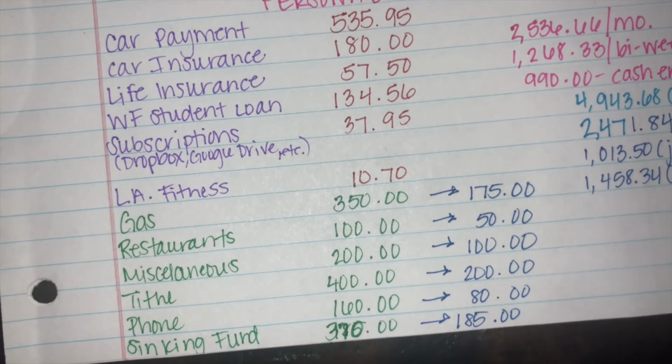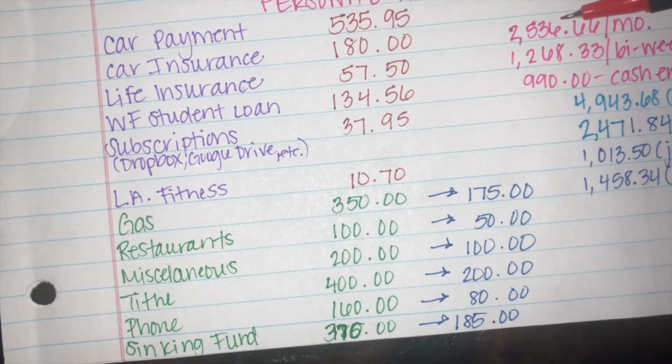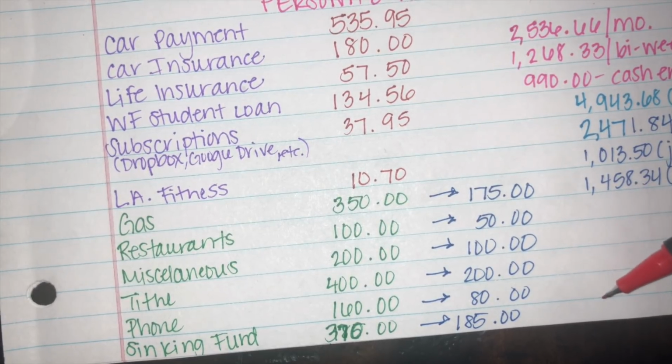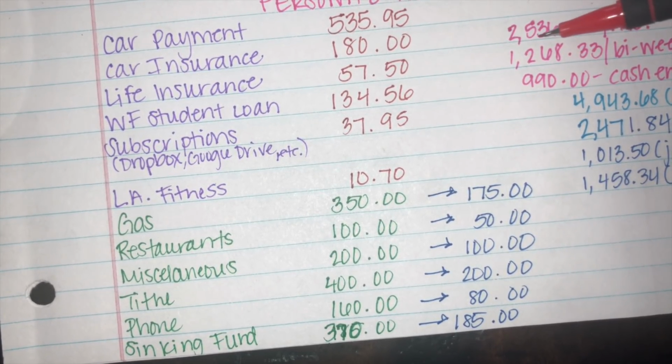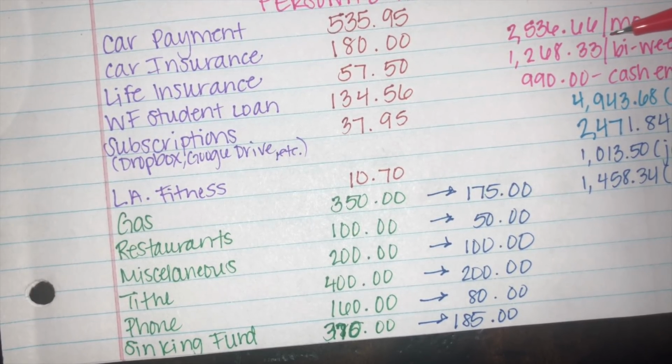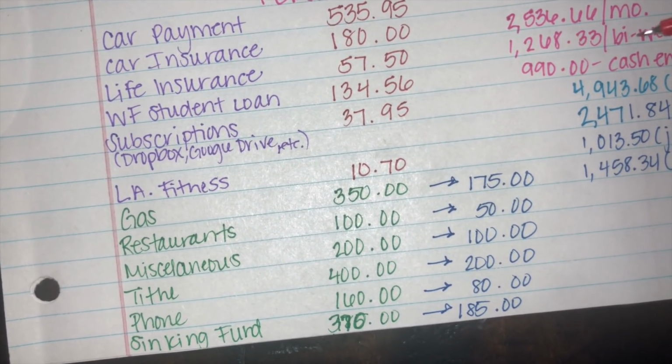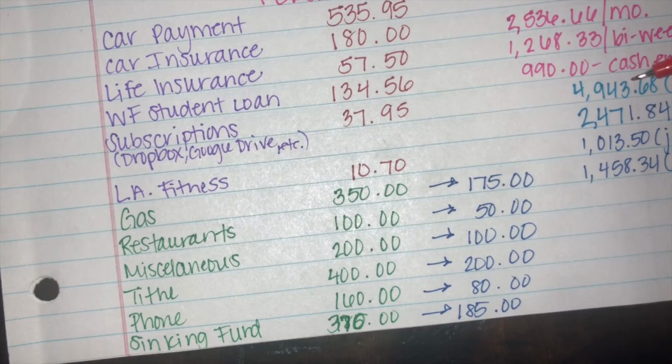My personal account totals up to $2,536.66 every month. Those are my personal expenses, which includes my sinking fund. And when you break it down bi-weekly, it is $1,268.33. I take out $990 in cash envelopes every 2 weeks. So here is how much money I'm bringing in. I bring in $4,943.68 monthly, which breaks down to $2,471.84 biweekly. So per pay period, this is how much I get.